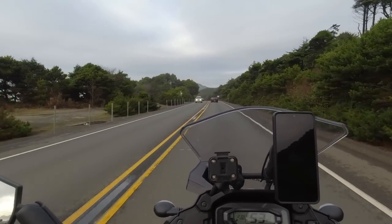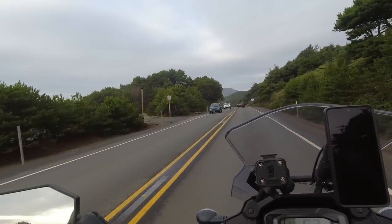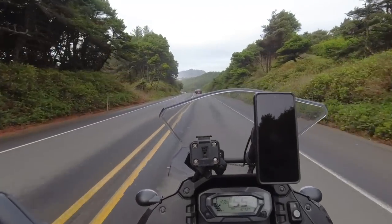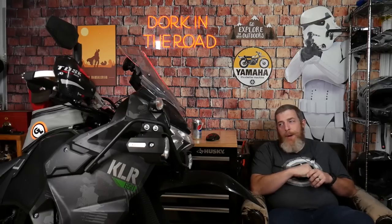Anyone that's owned one will tell you that this is a bike that is so much more than the sum of its parts. It is so much more than what it looks like when you look at a stat sheet. It is a dual sport bike. It handles like a dual sport. It feels like a dual sport, but it has adventure bike capability and a dual sport bike price. This bike can do literally anything. It'll do anything any other bike will do, just slower.